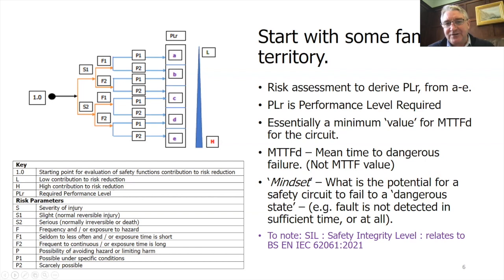And what are we talking about? Well, essentially a minimum value for this MTTFD, which is the mean time to dangerous failure. And it's not the MTTF value. Quite often you can look at components and select a component and it'll sometimes give an MTTF value, but it's the MTTFD. What we're all the time aiming for is the potential for this safety circuit to fail to a dangerous state, whether that be undetected or a combination of faults, because sometimes we can get a combination of faults on the system and we get a scenario called fault masking. That's probably the only time I'll mention that today, because some of the big component manufacturers that run these seminars do about an hour and a half just on fault masking itself.